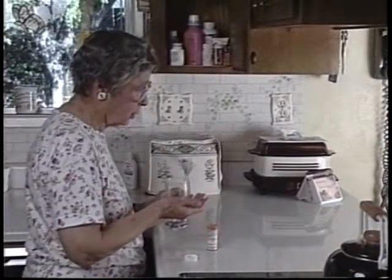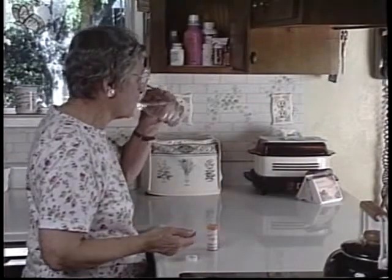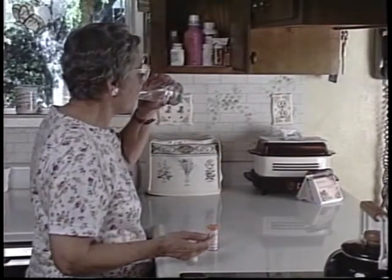Water is the safest liquid to use when giving oral medications. Milk and some juices can interfere with absorption.